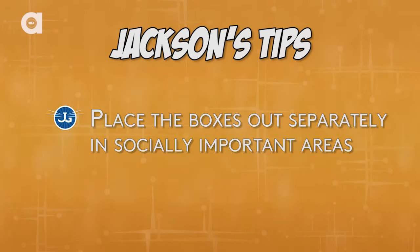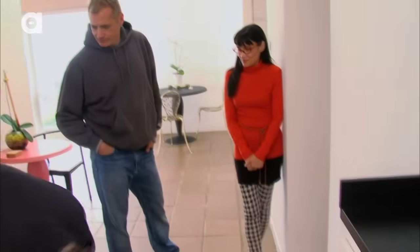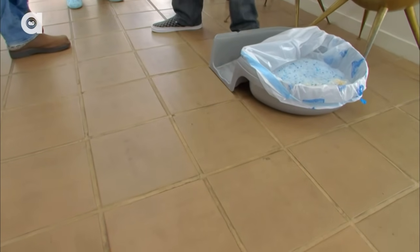That leads me to the next thing. Put them out. I don't want to see you saying to me, I have 3 litter boxes, Jackson, just like you said, and all 3 of those boxes are side by side in a corner in the garage. You have to put them in places that are, don't kill me, socially important places. How many people have said this?